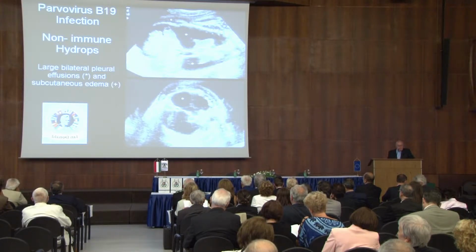Diagnosis goes by maternal infection, but again in amniotic fluid, human parvovirus B19, and serial ultrasound starts 4 weeks after onset of illness or date of seroconversion, and then can be done at 1 to 2 week intervals up to 12 weeks. So, here are some pictures illustrating typical findings.